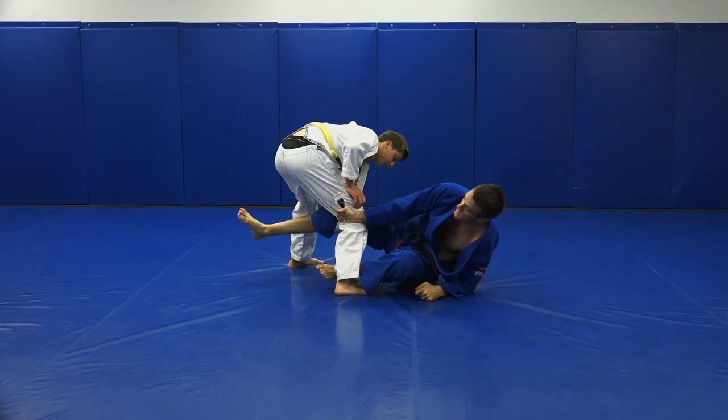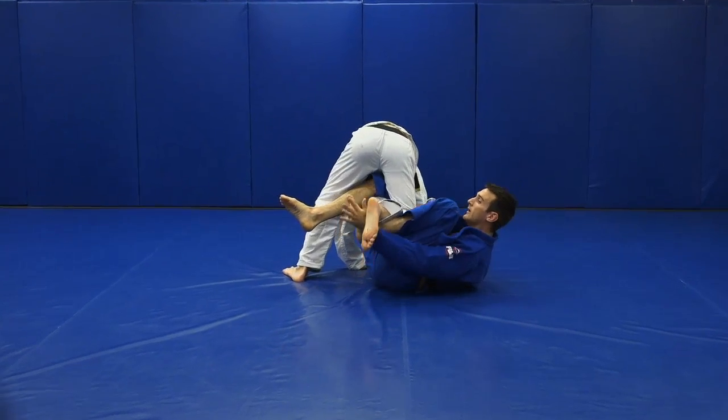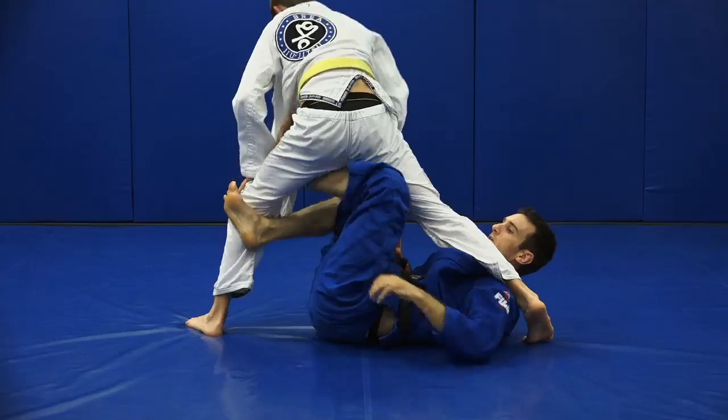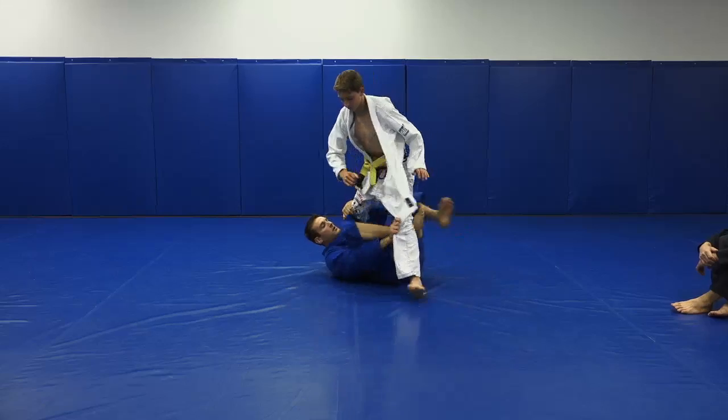Shin on shin. Pull from right here. Scoop him in. Go underneath his leg. Get it all the way up on your shoulder. Slide in your X hook. Let's rotate around. And kind of your basic options to finish from the X guard.